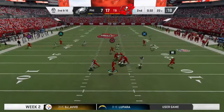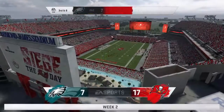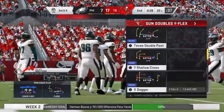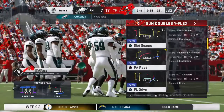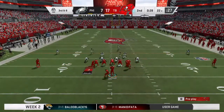2nd and 10. Here's Jackson again. He finds his target. It's Evans. Now the Bucs going to use the first of their timeouts as they stop it with 28 seconds to go in the first half of play. And they're left looking at 3rd and 8 after the second down pass play only went for 2.